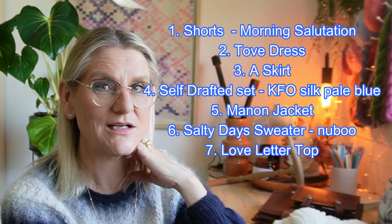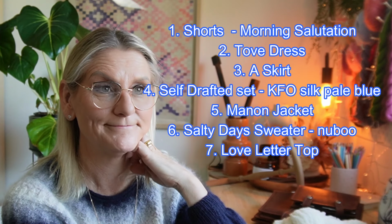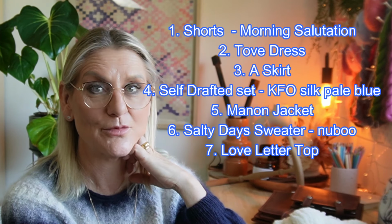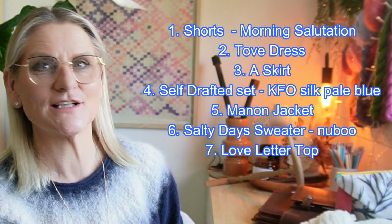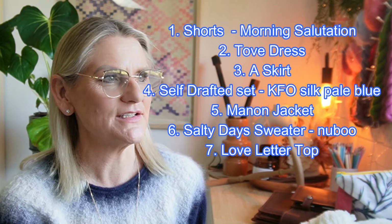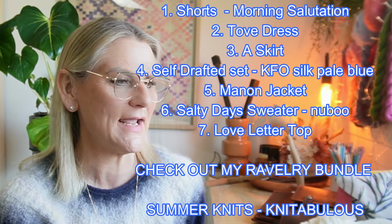Pretty ambitious plans, aren't they? We'll definitely see how we go. I made a bundle in Ravelry of the summer knits that I'd like to make for 2024 and into early 2025. Like I said, I'm going to have a little bit more time on my hands.